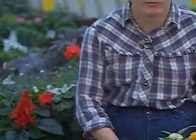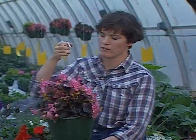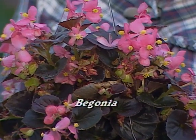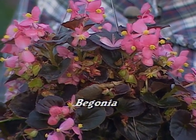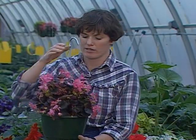Another plant that likes fairly cool conditions is the Begonia, and this is a hanging basket of it. You've probably seen this used more and more in commercial landscapes. There are some new forms of Begonia that are more and more heat tolerant, although it's a good idea to have it in partial shade at least, especially in very hot situations.